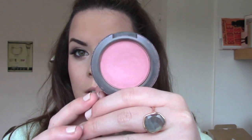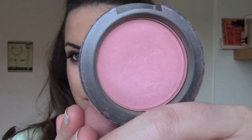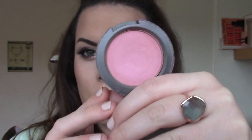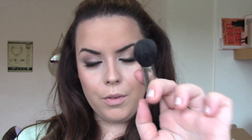Okay, so I'm just going to apply a blusher now, and I'm going to apply that to the apples of my cheeks, and I'm going to be using a MAC one called Dame, and this is a really, really pretty pinky colour. It's quite light, it's not too dark, and it just makes the skin look really, really fresh. So I'm just going to apply that now with my 109 brush. I'm losing the plot. Okay, so just smile.